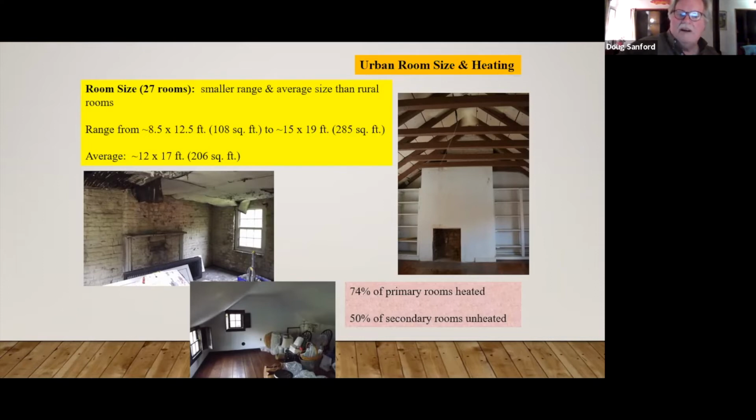So about 200 square feet a room, say 12 by 17. Most, but not all, of the primary rooms in this case were heated. The left image has a fireplace that's been filled in with brick, but that's an upstairs room from a kitchen. Here's another one to the right. That's a smaller fireplace, again upstairs from the kitchen. And if you want to call it that, better than rural secondary rooms, these upstairs garrets and lofts, but again, half of them are unheated.